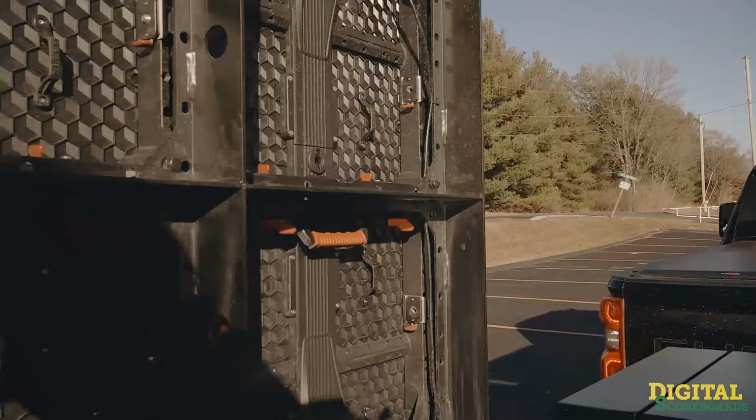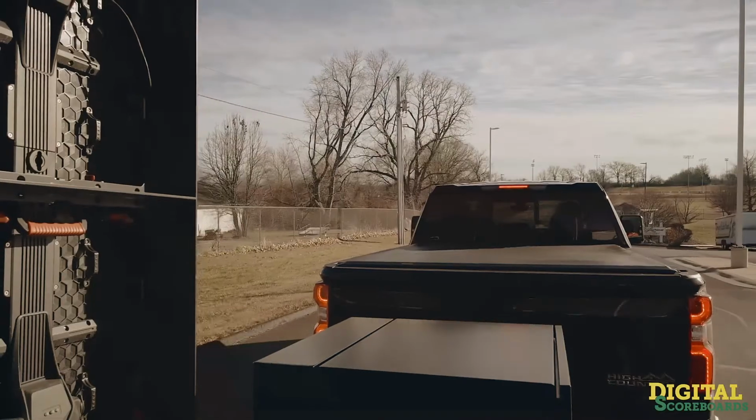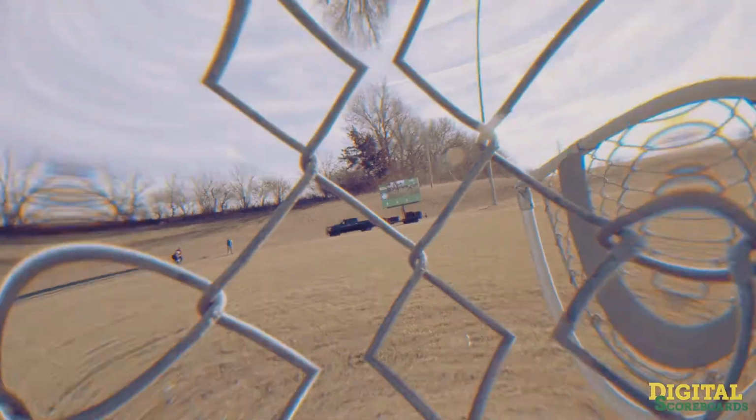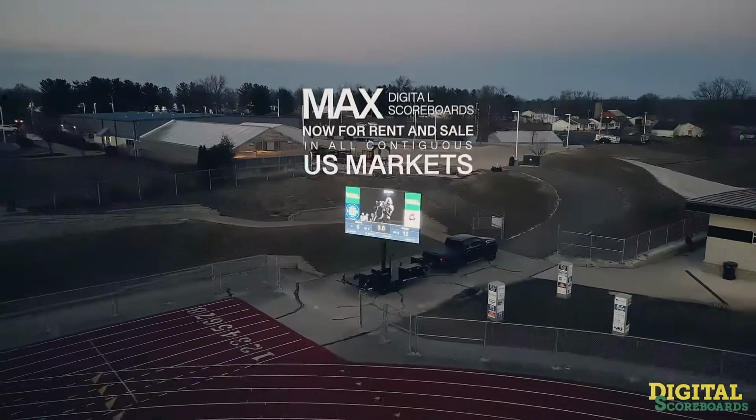Each Max Mobile LED trailer is designed and built in the USA, durably engineered to withstand heavy rain, wind, or any condition thrown at it. Every Max Mobile LED screen includes an industry-leading 5-year parts and labor warranty and elite US-based support and training.